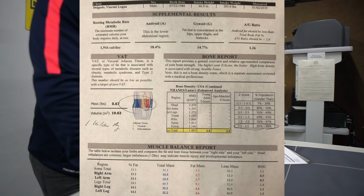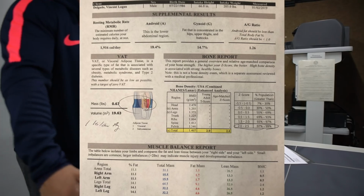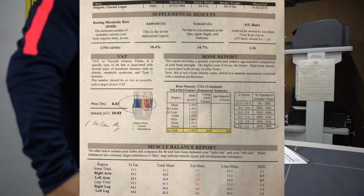This region is very important because it contains that visceral adipose tissue. So this is your android region. The number 2 is the subcutaneous, that's what we can feel and squeeze and touch. That visceral adipose tissue is underneath the muscle, around the organs. So that's the unhealthy stuff that we do not want. Physicians recommend that to be as close to 0 as possible.